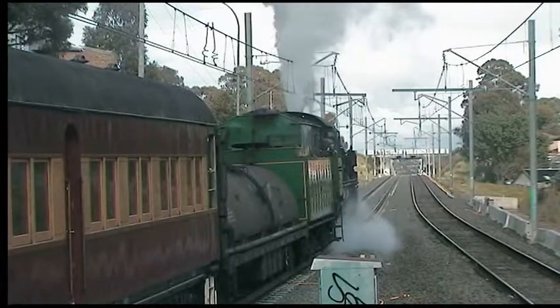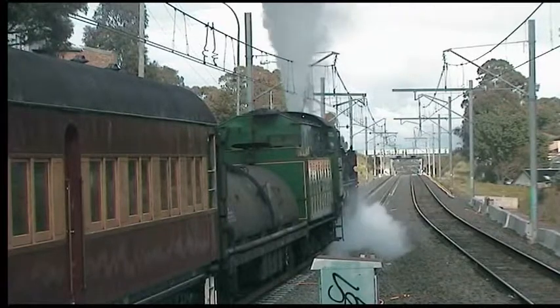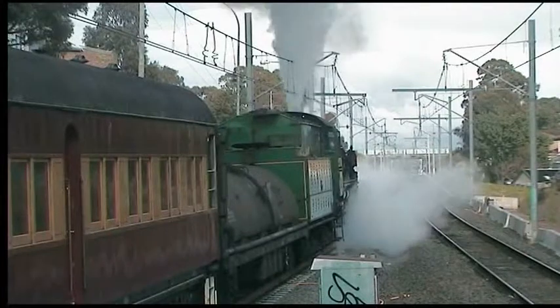The locomotive is now departing Padstow Station and will now make its trip to Campbelltown to pick up more passengers, and they will now head on to Robertson.